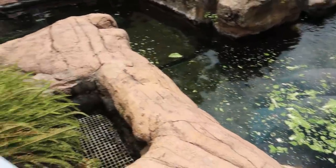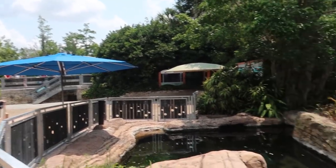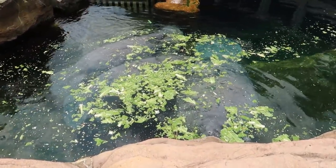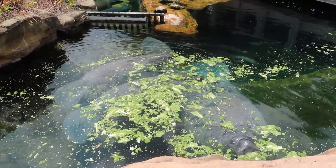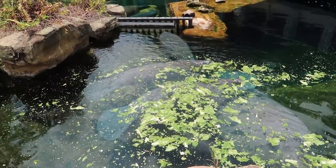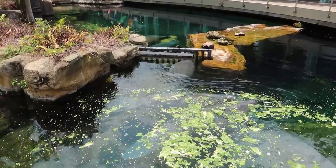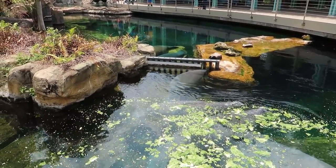It's funny, we went over to the rescue section. They've got a couple divers, it looks like they're cleaning their tank over there. They actually have a few in the rehabilitation pool, so they're working on them. Oh, that one wants to go through the gate. It's like, nope, can't go through the gate.